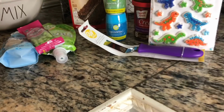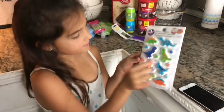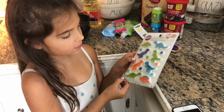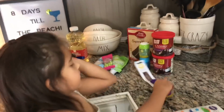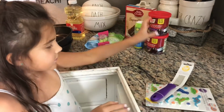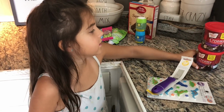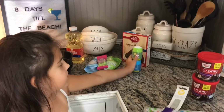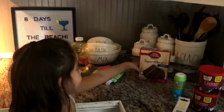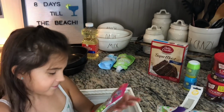Okay. So we have these dinosaurs. Yes, these are like, I guess little sugar decorations. Yes, and some stars. So we'll put those on top of the cake. And the icing thingy. You rub the icing. Probably should have gotten more of those, but that's okay. And then two things of chocolate icing. And then two sprinkles. Blue. And then the cake batter.